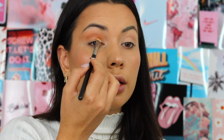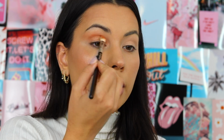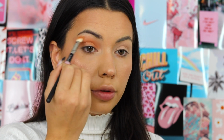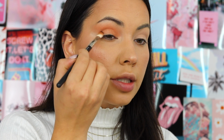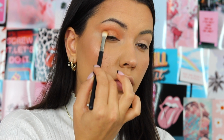Then I'm gonna flip my brush and go in with the gold and do the inner corner for more of a warmer gold look. And I kind of drag that all over the lid to mesh the colors together. Back in with the transition color, create some separation, and drag it upwards again. You can even take the same brush, and I'm going to dip into the Seduce Glow, the brown, and I'm just going to focus this kind of where the crease of my eye ends, and I'm just going to continue to buff this out.